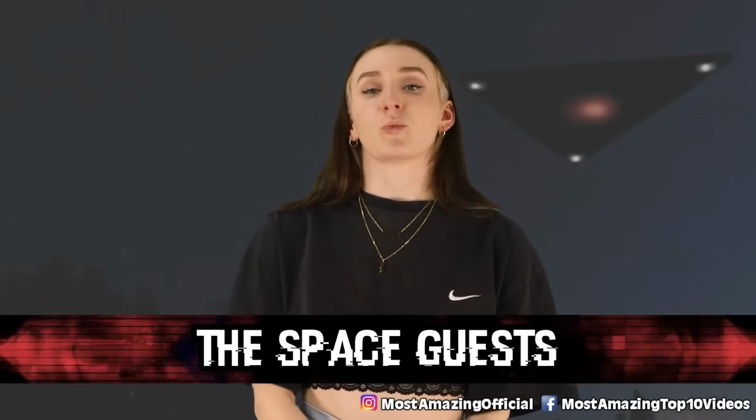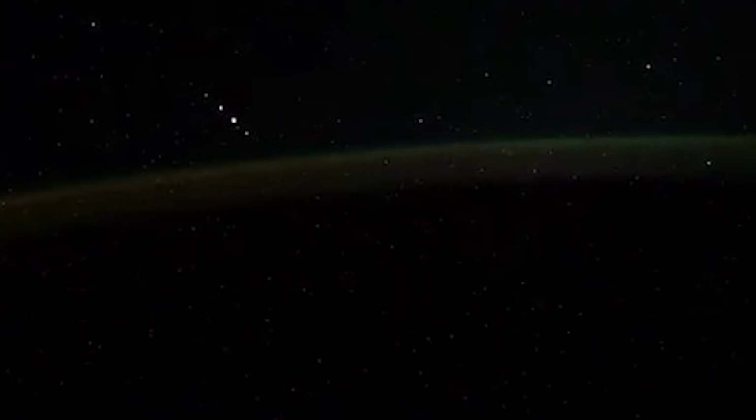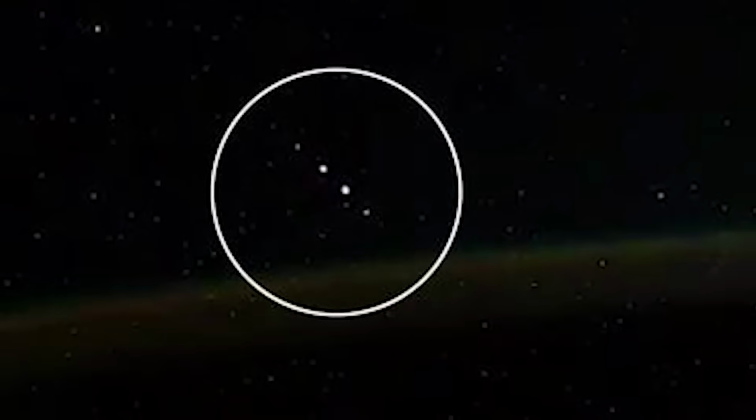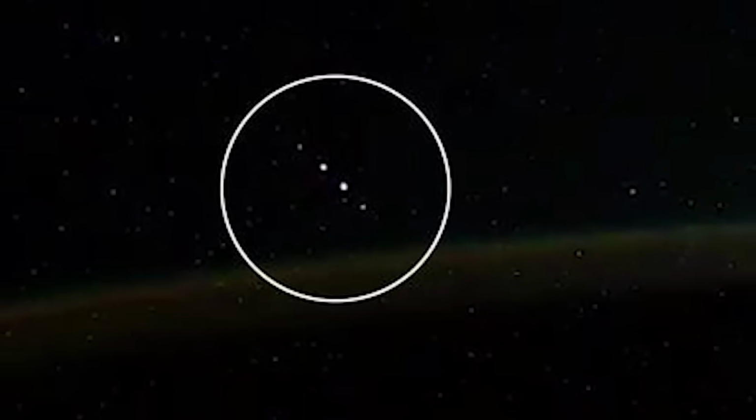In our 3rd spot, we have the space guests. A couple of years ago, a Russian cosmonaut aboard the International Space Station noticed 3 unusual lights fly by their craft. Thankfully, they got it on film. The cosmonaut believes that what he saw and captured was indeed a UFO flying by. He said, and I quote, "5 objects appear flying alongside with the same distance. What do you think those are? Meteors, satellites, or ... The lights are in a straight line and apparently were hanging around that area for almost a minute before disappearing. He has no explanation for it besides it being a UFO spacecraft."